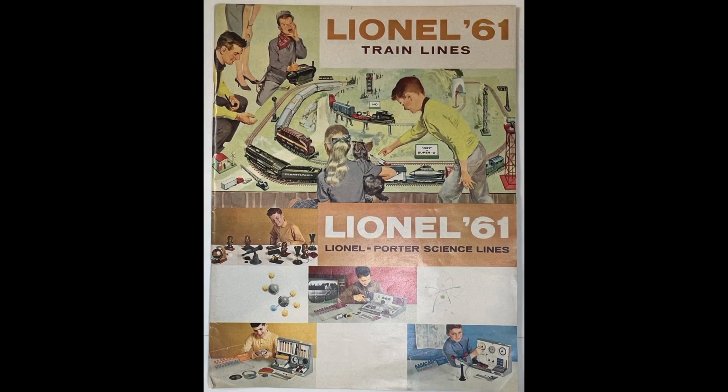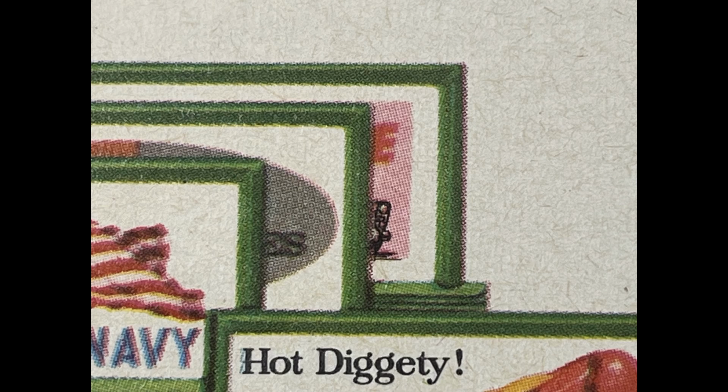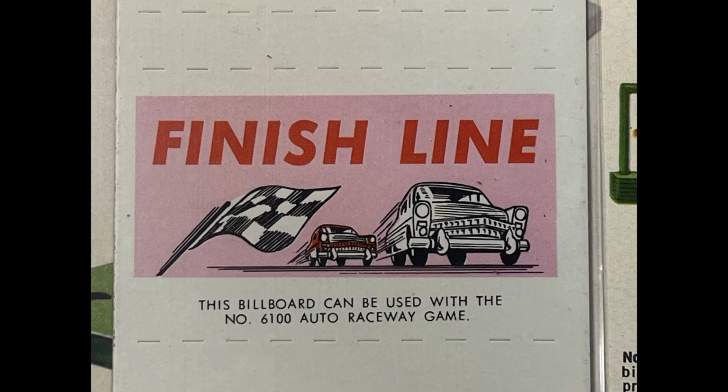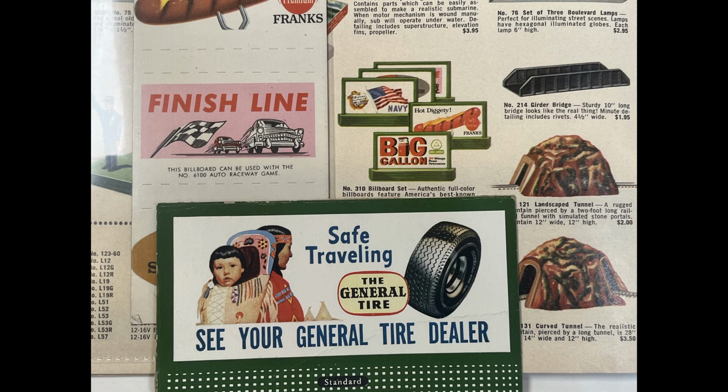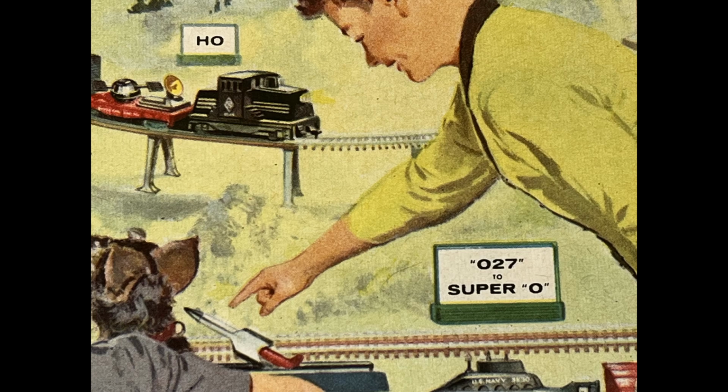1961 was a little bit of a mystery. The catalog shows a standard set of billboards, except for one board that is almost fully covered. It has some pink showing and the letter E. It appears to be a billboard for the race sets that reads Finish Line and shows 2 cars. But they didn't make that billboard in O gauge size, just the HO size as shown. Why did they do that? Of course, the 1961 cover shows 2 unproduced billboards as well, similar to some shown later on in this episode.